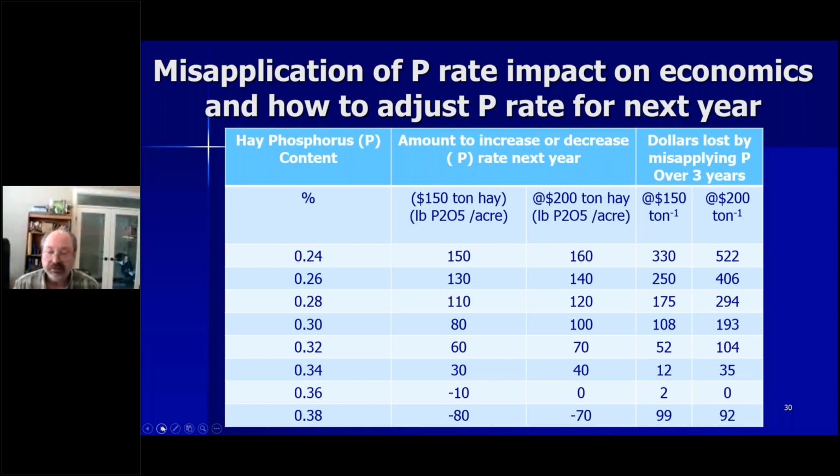At 0.36, which was the optimum, for the $200 per ton hay, and virtually for the $150 ton hay as well, you can see that how much you're going to lose really varies depending on the phosphorus content that you have in your harvested hay. You can overapply it at 0.38 and lose money as well. And so this kind of tells you how much you need to decrease in your application based on the hay content that you have.